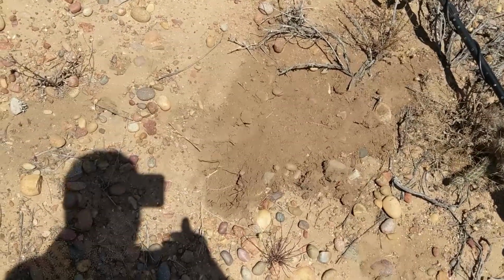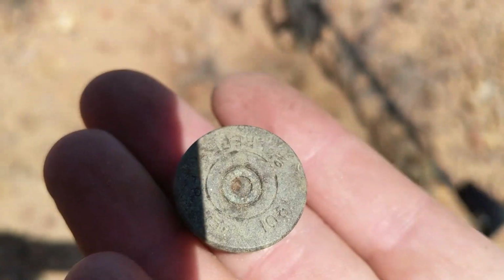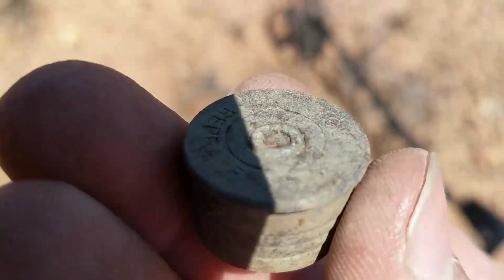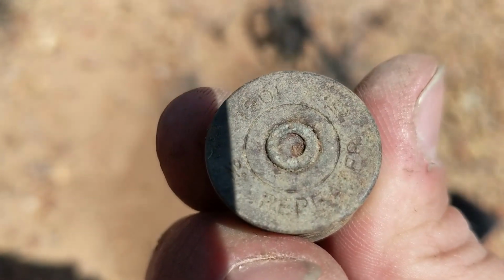Okay, just dug another target a little ways away. It's the last one I'm gonna be able to do because my lunch is almost over. But it is another Winchester repeater. This one says 1901 on it, and this one's 10 gauge, while the last one was 12 gauge. So this is interesting.